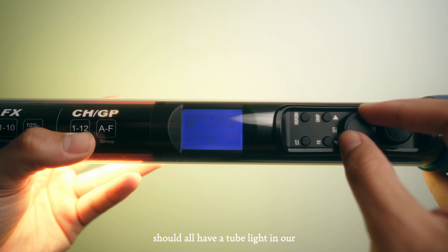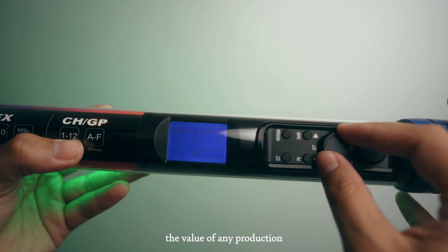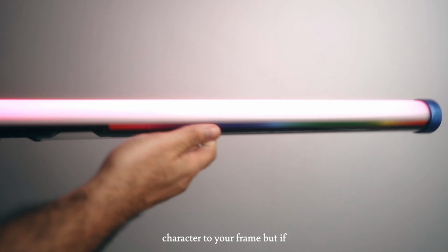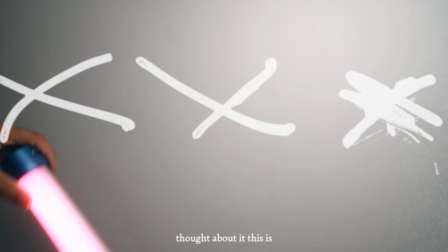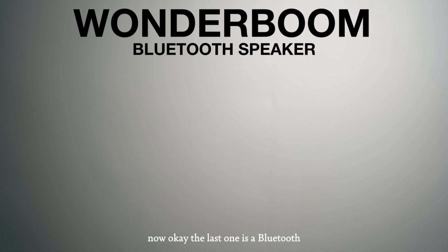I do think we should all have a tube light in our arsenal because it levels up the value of any production, because you're adding a variety of texture and feel and character to your frame. If you don't have a tube light and you've thought about it, this is your sign to go get one right now. Okay, the last one is a Bluetooth speaker.